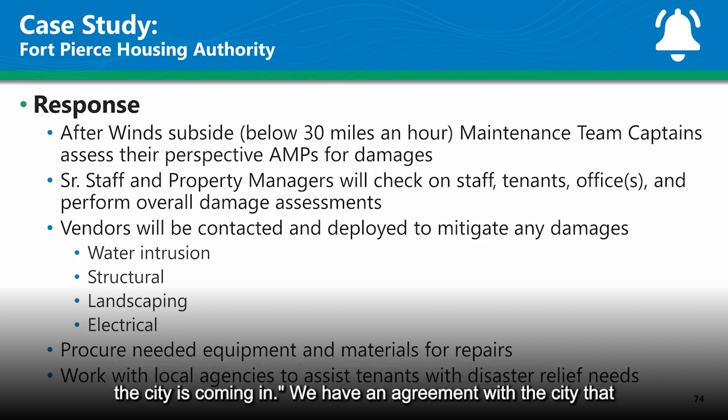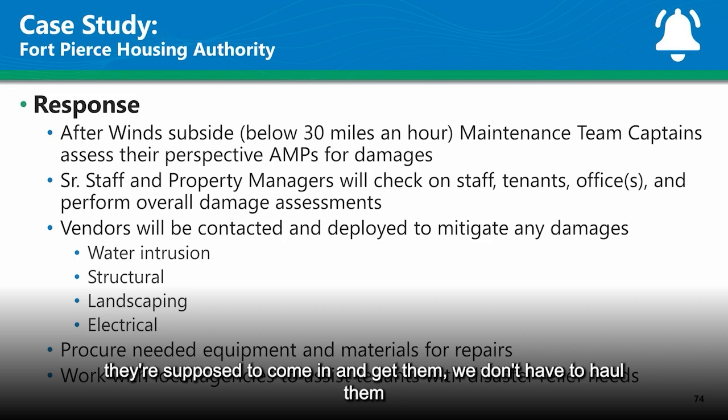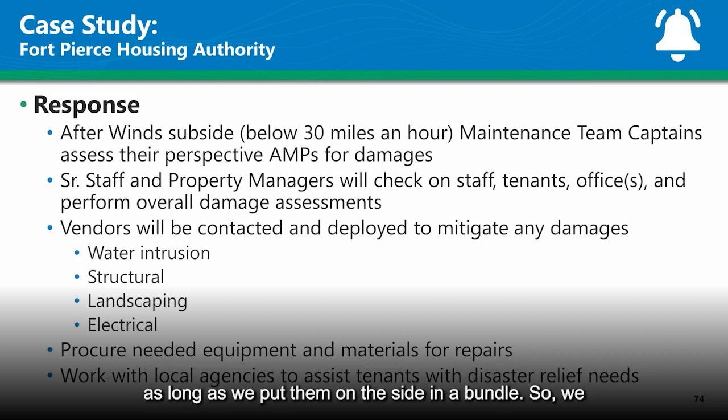We put them on the side. The city is coming in. We have an agreement with the city that they're supposed to come in and get them. We don't have to haul them as long as we put them on the side in a bundle. So we take care of that.